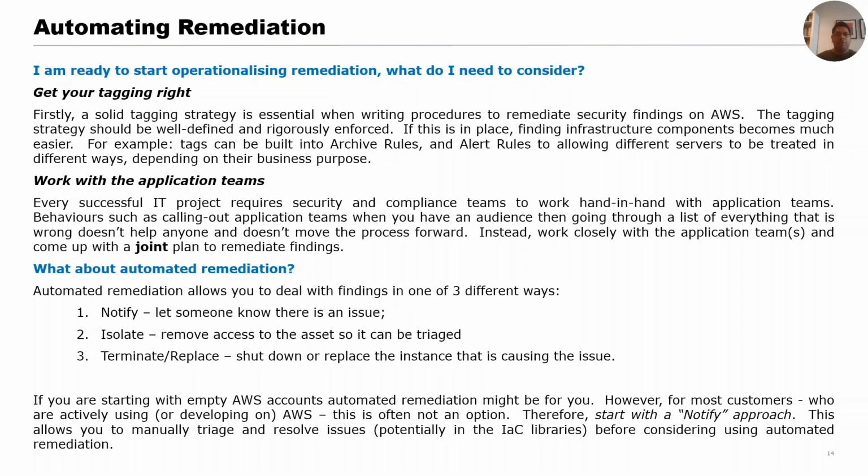Okay, so I'm ready to start operationalizing remediation. What do I need to consider? Well, first, you should get your tagging right. Having a good tagging strategy is essential while writing procedures to remediate security findings on AWS. Once this is in place, finding infrastructure components becomes much easier.